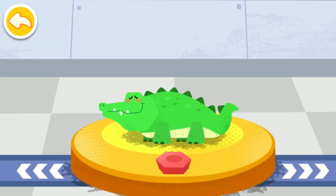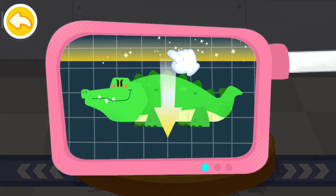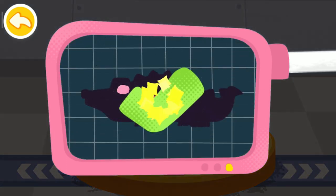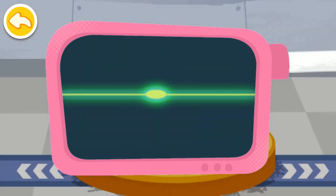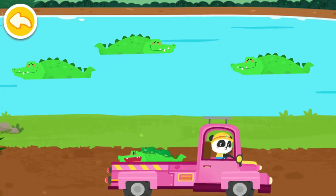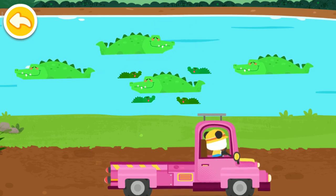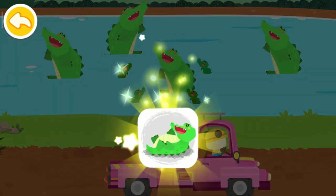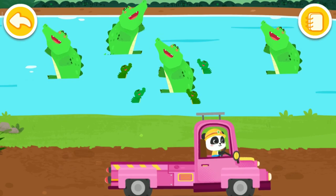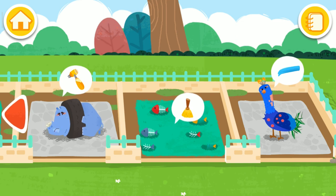Please help examine it. Normally live in a river or a lake. Goodbye, crocodile. Wow.